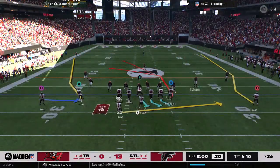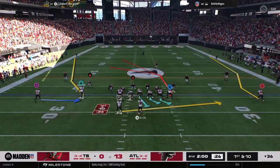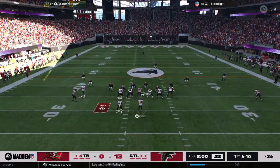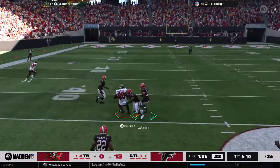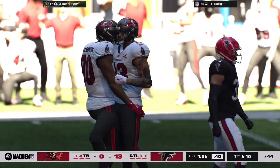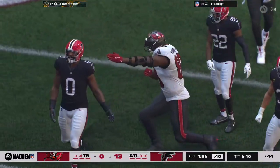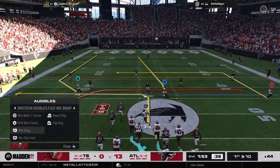So from the 36 now, 1st and 10. The play fake. Here's Wilson. Washington's got him. And they're going to have this across midfield and inside the 45. Chewing up big yardage. Another nice gain there. This one goes for 20. This offense finding its legs now.